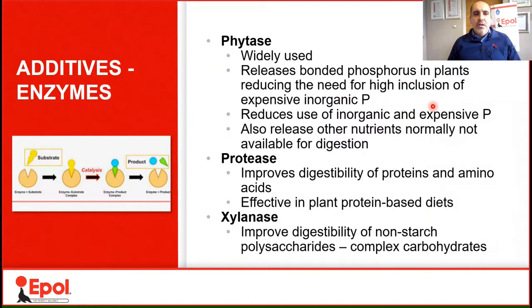The next category of ingredient that I would like to look at is additives, in particular the enzymes. So these are phytases, proteases, and xylanases. Phytase is an enzyme that is widely used. You find phosphorus in raw materials that's bound in a structure, and those structures don't make the phosphorus that available. So by using phytase, you break up the structure and you make the phosphorus available for consumption.